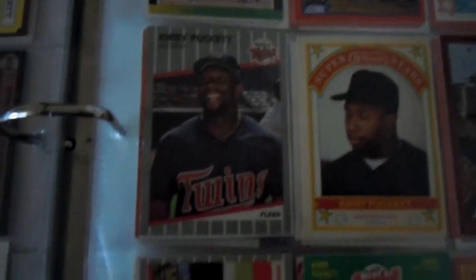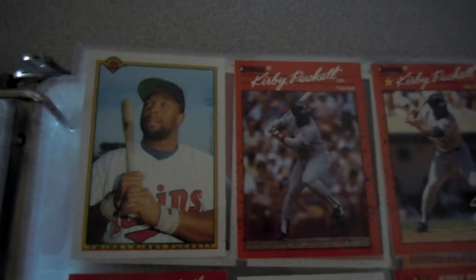So yeah, guys, I'm about 450 cards into the collection. Of course, Kirby was the hometown favorite growing up as a kid. If you were a Twins fan, you loved Kirby.